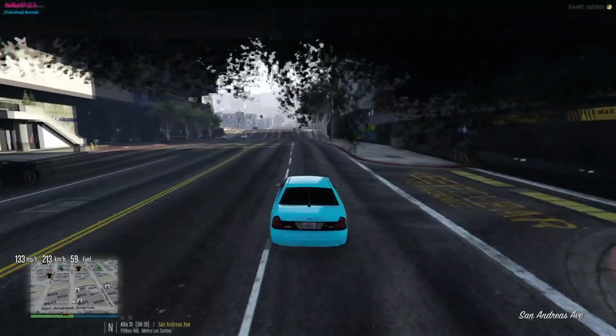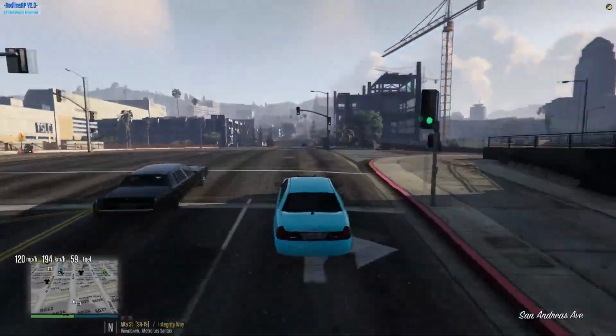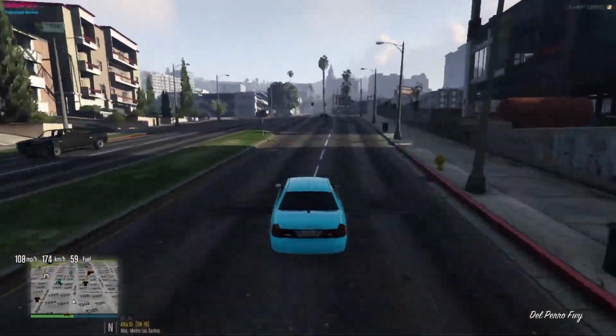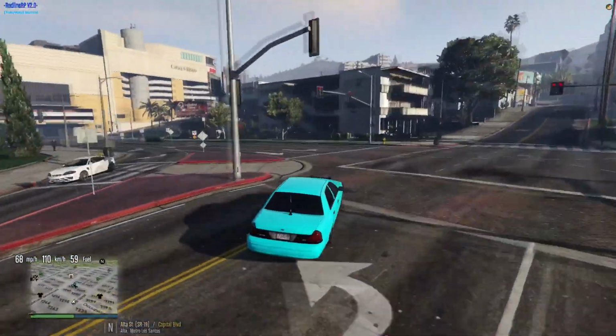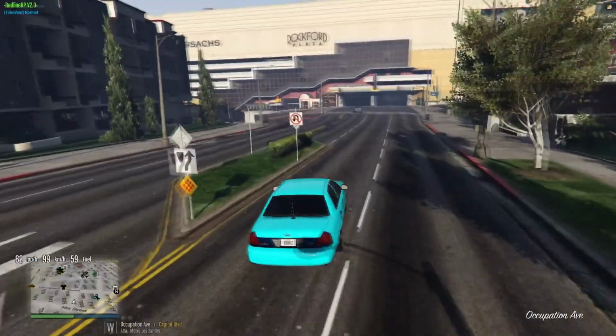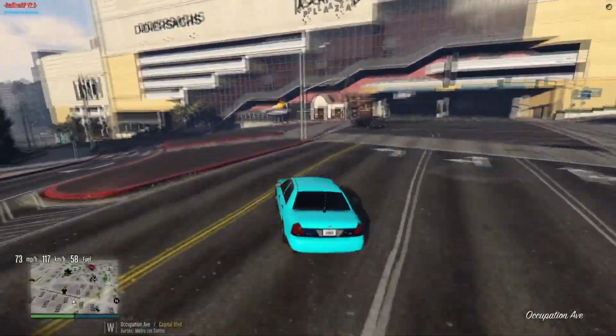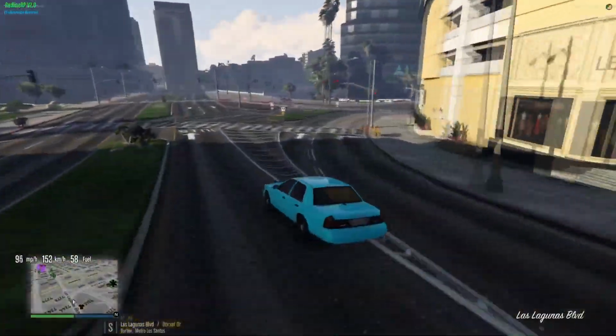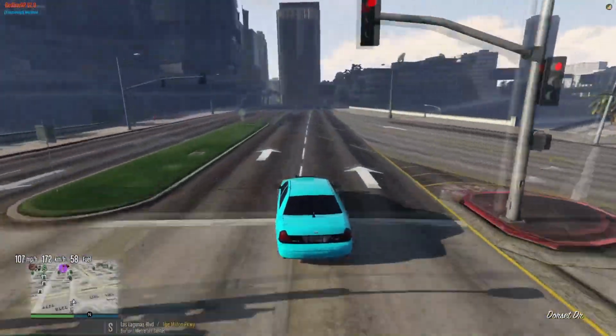Oh, it's so fun to drive. Sometimes you just want to go driving, have some fun, see the sights, or get your mind off things, and what better way to do it than in a Crown Vic, right?